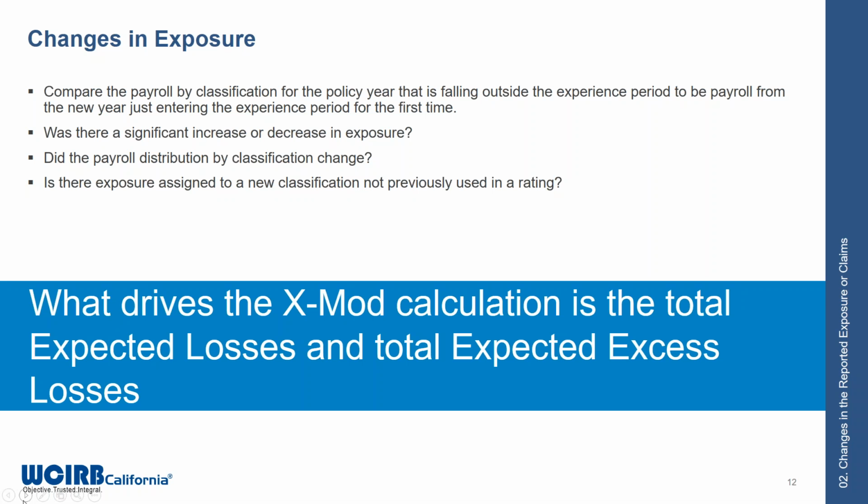So like I mentioned at the very beginning, there are 3 factors that are included in the XMOD calculation: actual primary losses, expected losses, and expected excess losses. Specifically for exposure, when we look at changes in exposure, what's driving an XMOD calculation is total expected losses and your total expected excess losses. So any changes in payroll that we look at, we're really going to focus on how the total expected losses and the total expected excess losses have changed.